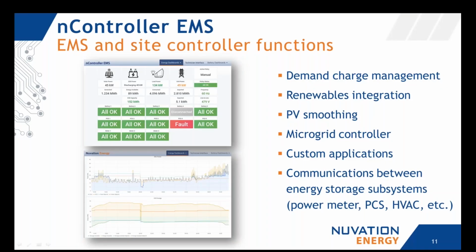We have our own energy management system that we've developed. This is a behind-the-meter energy management system. So it does things like demand charge management and renewables integration. So we've got PV smoothing applications. We've done a lot of microgrid controllers and various other custom applications. It's a combination of the energy management system and the site controller. So the site controller is what does the hardware and system interface connectivity between the different parts of an energy storage subsystem. And I'll get into more of that.